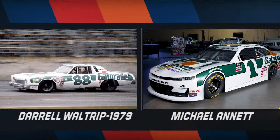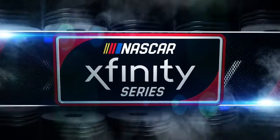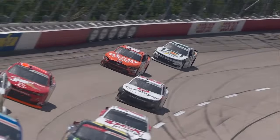So before we went to break, we had Michael Annett racing in the 1, and he's got the throwback for DW in the Gatorade paint scheme. And there's Darrell's car from 1979. I mean, the aerodynamic setup is a bit different, but overall the paint scheme looks really good. Michael should have borrowed that helmet. Wore that. That's the same helmet I rode this morning down on the motorcycle. It looks about like that.